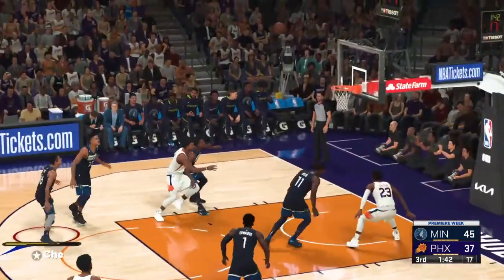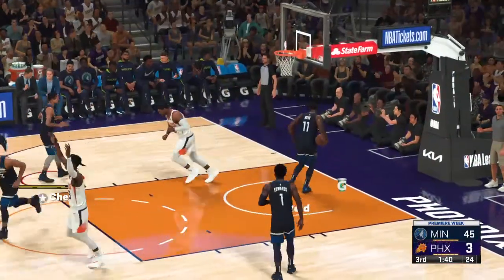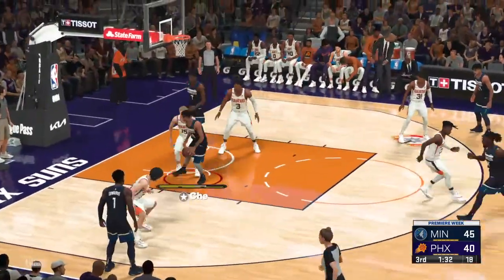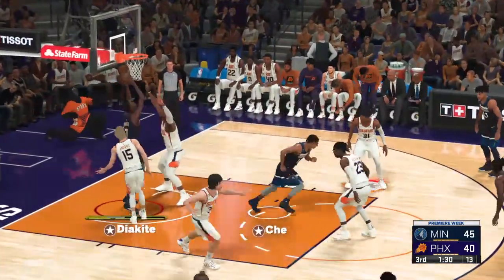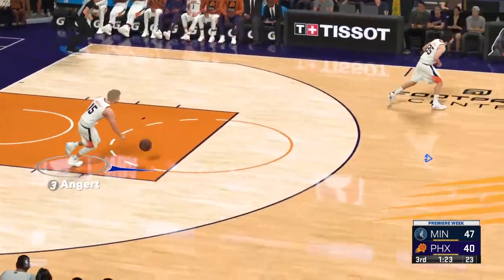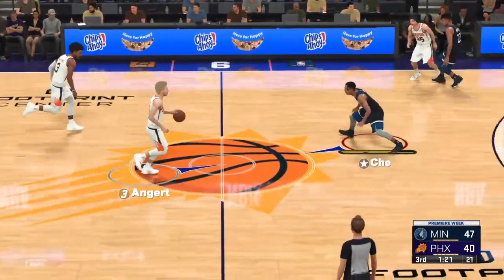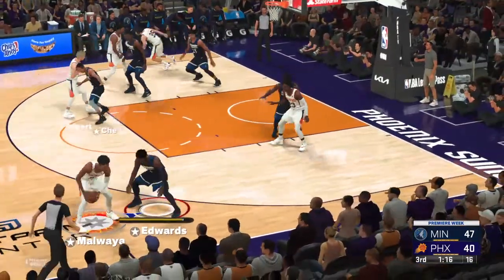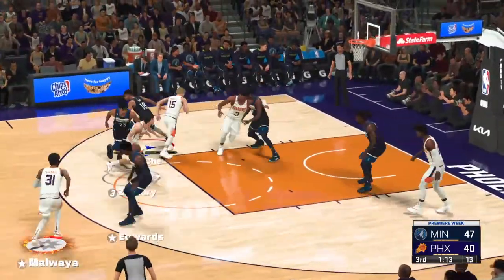From downtown, another 3 for Phoenix. Their three-point percentage has taken a big leap here in this second half. Here's Diakite. Good on the bucket. Diakite's got 12 in the game. And guys, the offensive rebounding really has stood out here this half. All those second chance points are helping them maintain that lead.